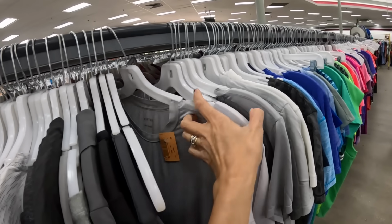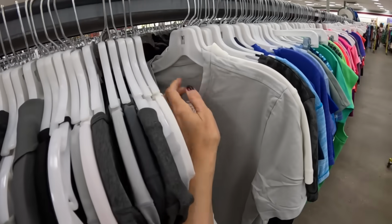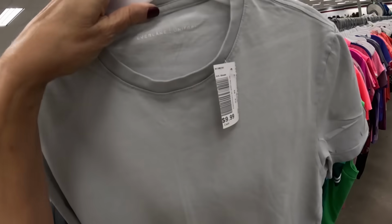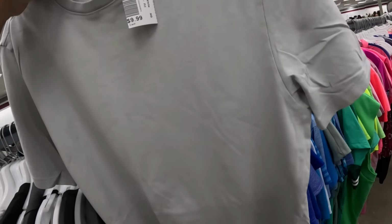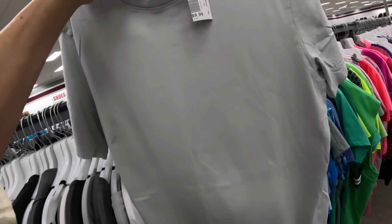And I thought I saw something else. Where did that go? Everlane. This is Everlane uniform, $9.99. Boy, these people know their brands. Organic cotton. I like that for me. I'm going to throw that in the cart.